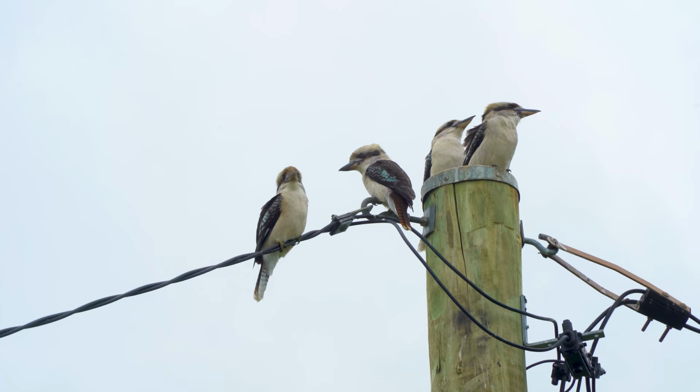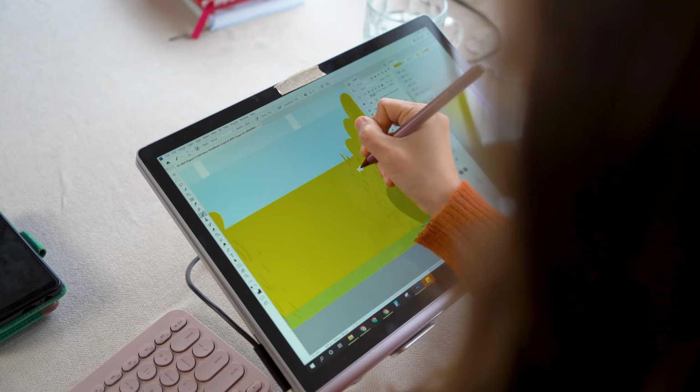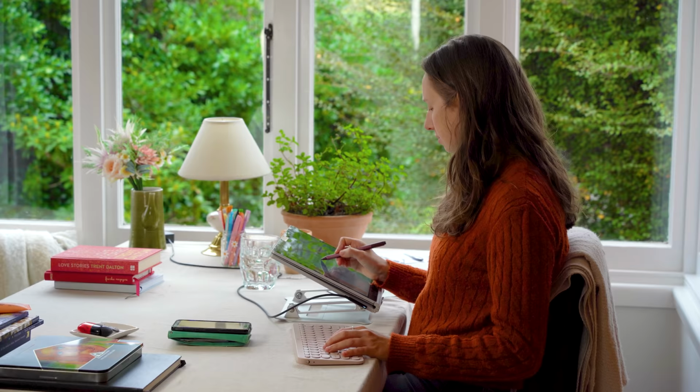I do another session of drawing for about an hour. I've already done all of the draft sketches for these pages that I'm illustrating, so I'm just going through and adding the first pass of color today.